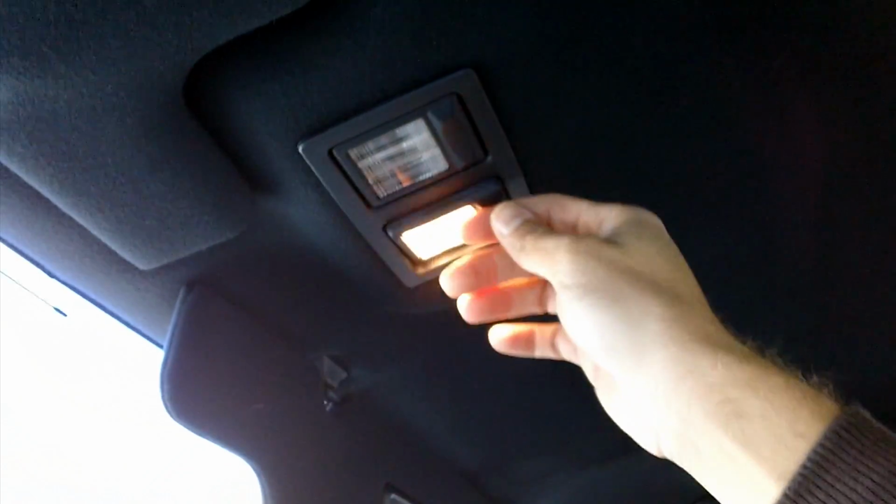The headliner is just so cushiony. Sun visors too, they're very thick, mirror and vanity light, and you could dim it down if you wish. The map lights, and of course the driver's side sun visor with the mirror and vanity light.